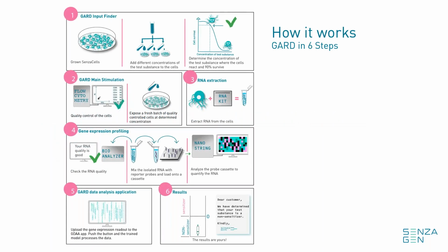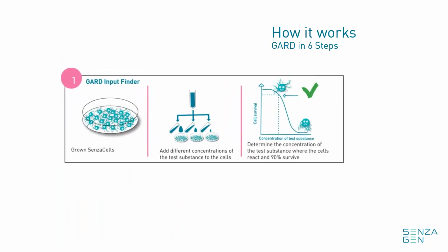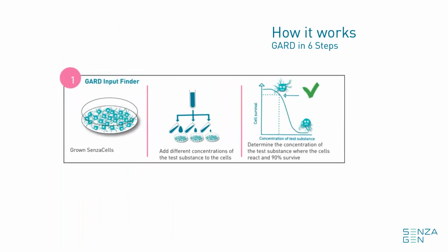So in practice, what we do today is that we stimulate our in vitro models, the Dietrich cell, with any chemical substance that is to be tested. The cells are stimulated at one single concentration, which we call the GARD input concentration. To determine this concentration, the first thing that we need to do is to screen for cytotoxic effects, aiming for a concentration that induces a relative viability of approximately 90%. If a compound is not toxic, we use either the highest soluble concentration or a default concentration of 500 micromolar.